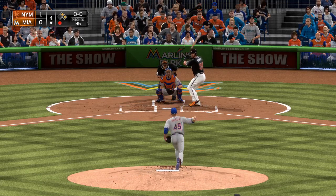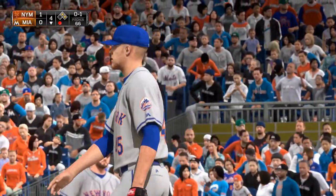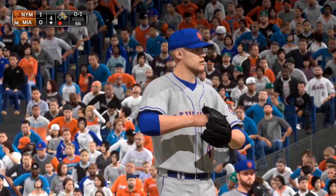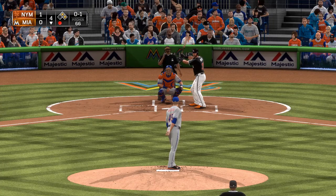Here's Michael Morse now, as he'll take one up in the zone, but indeed in the strike zone for the first strike. Pretty cool right there. You know, it's so important in a tough spot to get that first pitch strike over, and he's able to jump ahead.